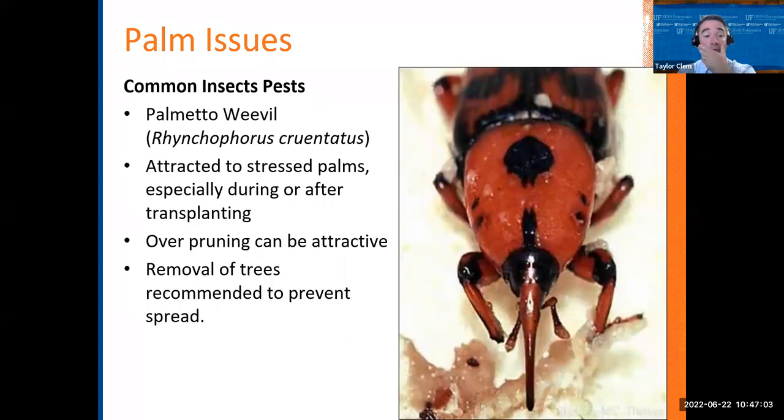Going back to the common insect pests, you'll still get caterpillars. You'll still get scale insects. You'll get aphids, all those typical things. Typically horticultural oils or soaps can help manage them. There's one moth that'll lay its eggs on the palms, and it does what we call skeletonizing, which, if it gets all over the fronds, impacts the photosynthetic capabilities of the palm, but it's more of an aesthetic issue than anything.